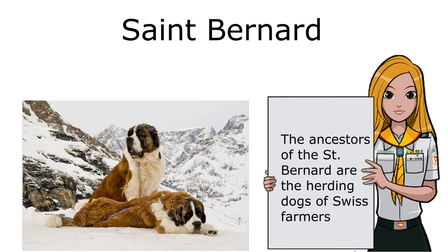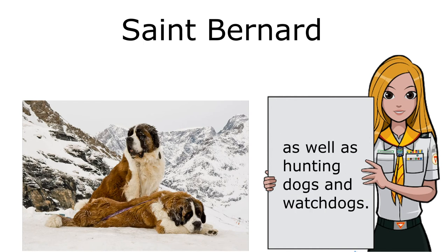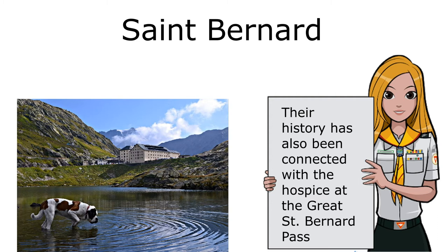The ancestors of the Saint Bernard are the herd dogs of Swiss farmers as well as hunting dogs and watchdogs. Their history was also connected with the hospice at the Great Saint Bernard Pass.